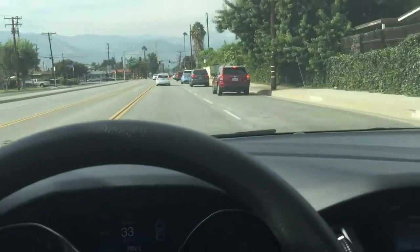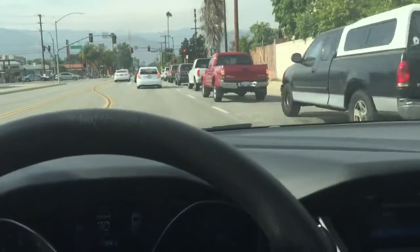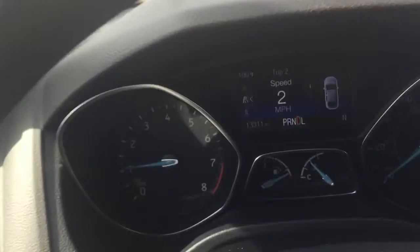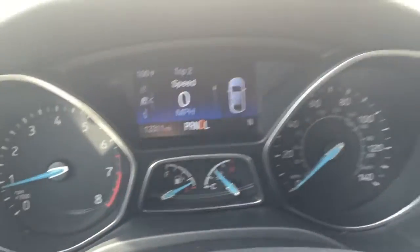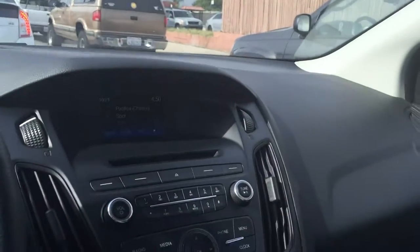And here we go. All right, so that's what we got going on right now. So we have an accurate reading, we have the sound system. I like the colors. At night it probably looks even better, it's probably illuminated nicely. That's always nice to see when you're blind as a bat. And overall this car has somewhat of a sporty feel to it.